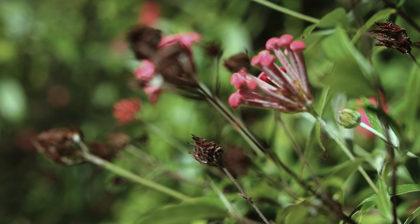Some new wildflowers have actually recently appeared. There's one called river sage. It's this really pretty blue flower, and it's been popping up all over the garden. So we're very happy to see that as well. But yeah, we're always looking for ways to increase the diversity of the garden.